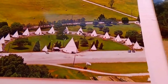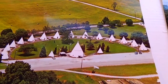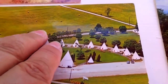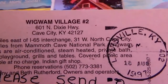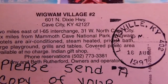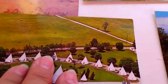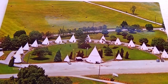And this is Native American homes. There they are. All set up this way. Very nice. All the teepees. Wigwam Village in Kentucky. Cave City in Kentucky. 2 miles east of I-65. Alright. And that is apparently still going on because that was only in 1997. Well, there you go. If you want to go camping, that's the way to do it.